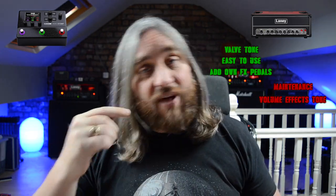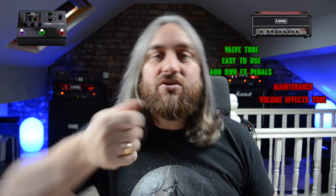Two, tone is affected by volume. Now, if you guys are like me and you show up at a venue and you crank your amps and you get the sound guy saying, no, it's too loud, that's the problem with valve amps. They're just too freaking loud. And there are valve amps out there that have got attenuators so you can drop the volume down, but they do sound different. Valves sound better cranked. It's just the way it is. So the tone is affected by volume, and volume is an issue in live venues at the minute.